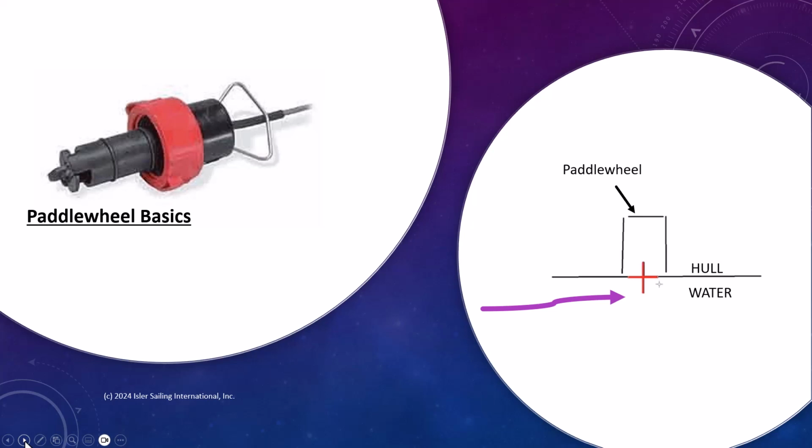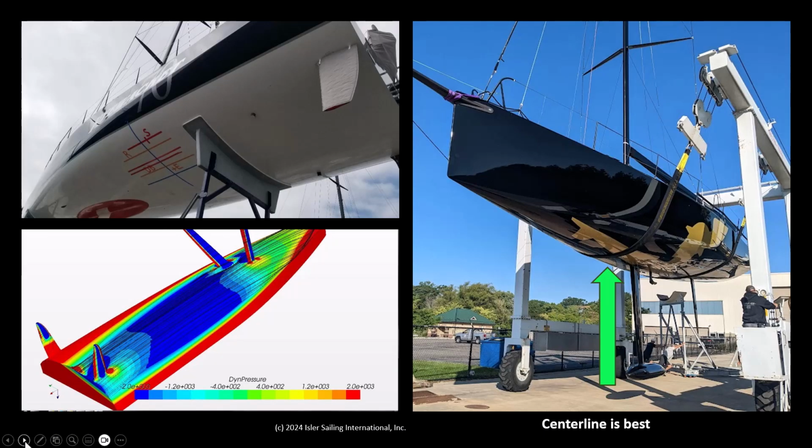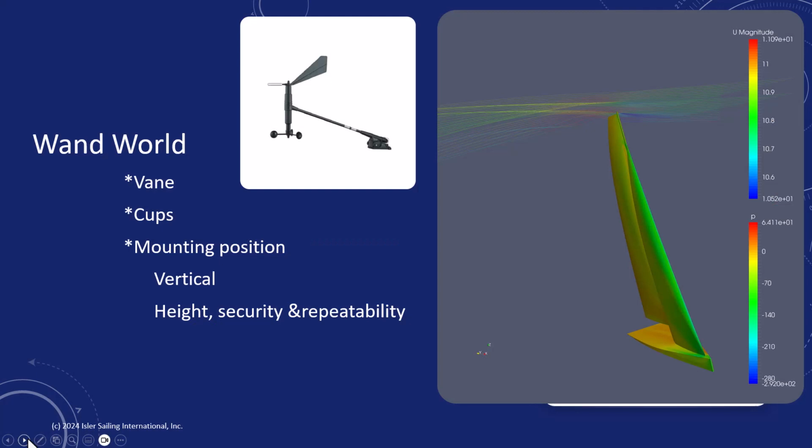We take a look at the speed sensors on the boat, the paddle wheels and other sensors. I go into details of how you can figure out where the best place is to place your speed sensors on your particular hull. I've gone deep into this subject on a lot of boats, and you can see from some of the screenshots there.